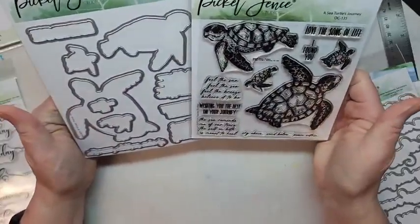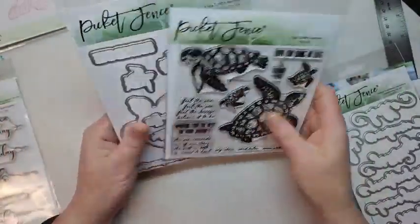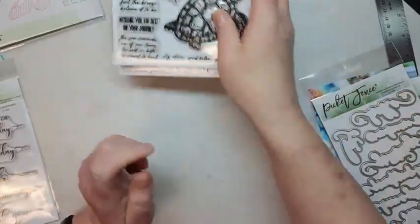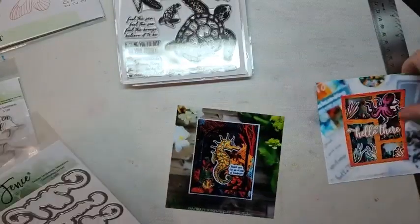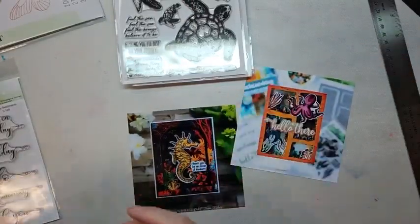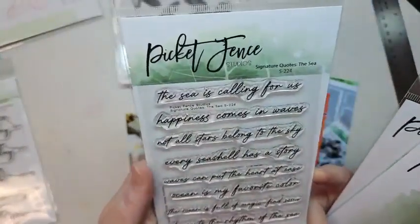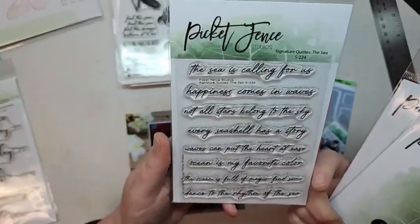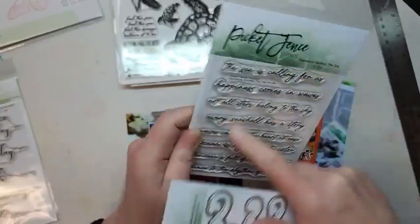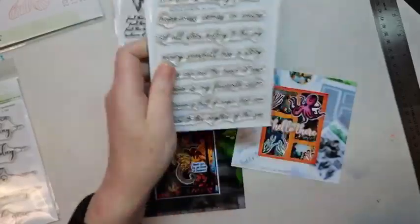And then we have a Sea Turtles Journey, and so $17.99 and $18.99 on this one. $35 on the bundle. Oh, and I forgot that we do actually have these here to show you guys. I don't know where the turtle one went, but this is the signature quotes. The sea, the sea is calling for us. Happiness comes in waves. Not all stars belong to the sky. That's the one that is going to be great for these guys, but also basically all the nautical stuff. So you have some more sentiments to play with.